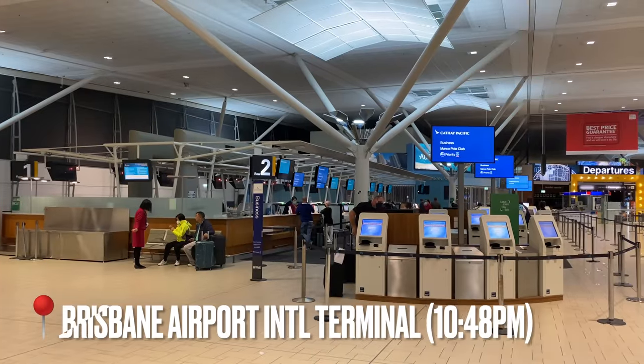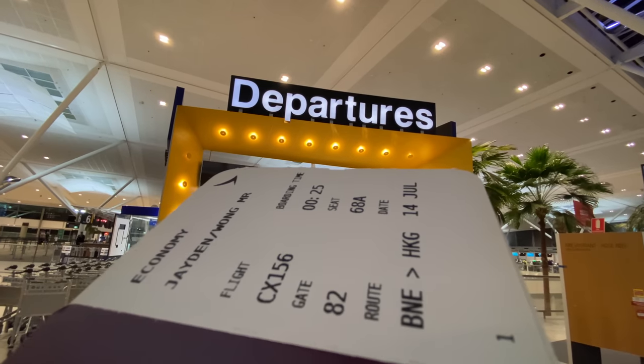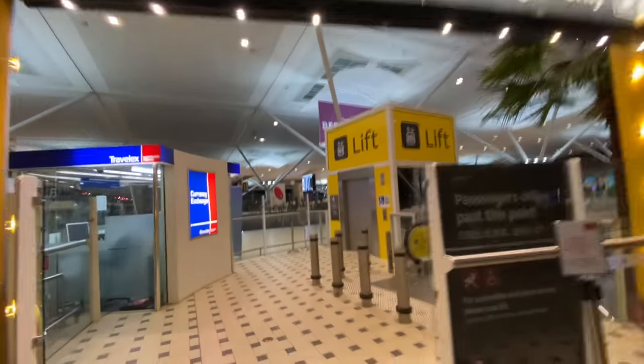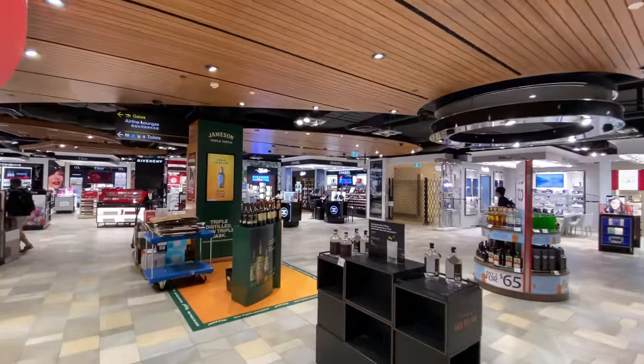We're at the Cathay Pacific check-in. If you're going to Hong Kong, your check-in experience can take a while because of the document checks relating to COVID-19 and quarantine. In my case, I'm just transiting in Hong Kong, so check-in was really quick and easy. I got my boarding passes within 2 minutes. Duty-free still open at 11 p.m. That's very un-Australian. They've got to make the most out of it.